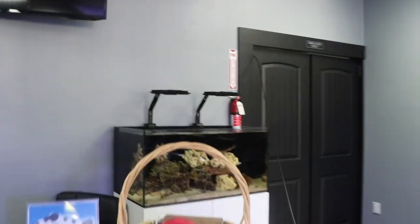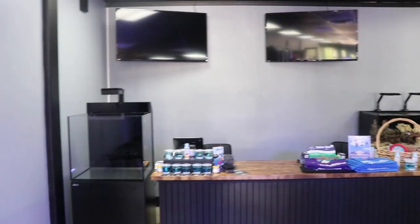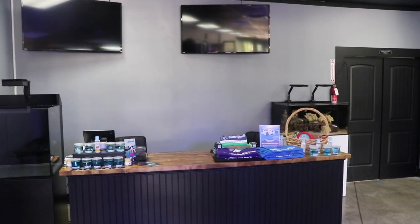So we're gonna have a little competition here. We got the Waterbox, and then we got the Red Sea. We'll see how that turns out. And then we still got our special order section here in the back, some tools. But yeah, this whole area has definitely come together in the shop. Pretty happy with it overall.